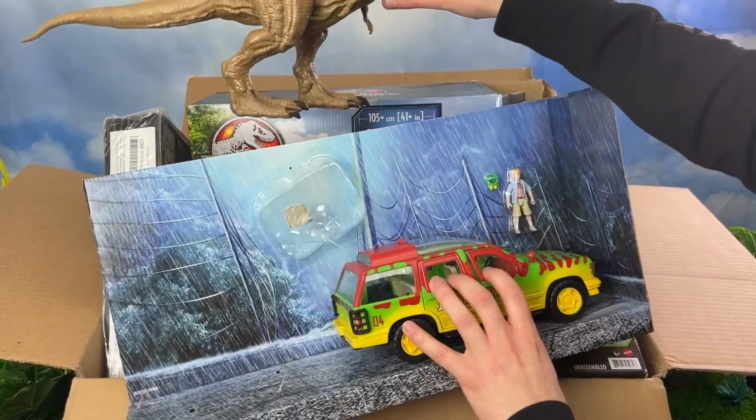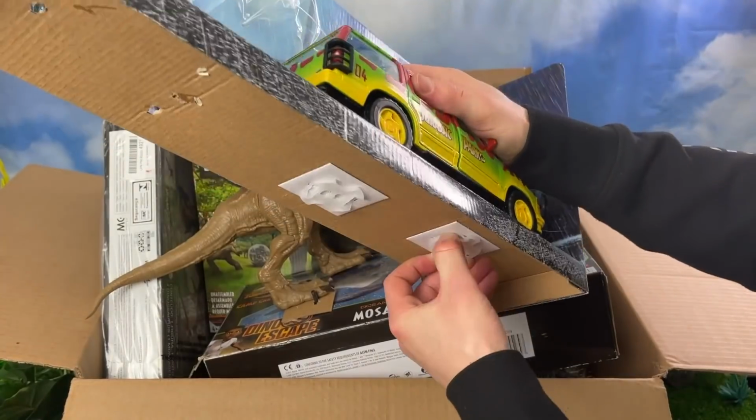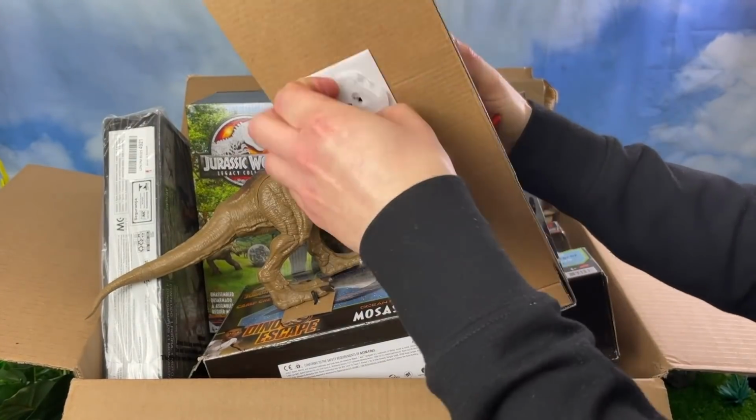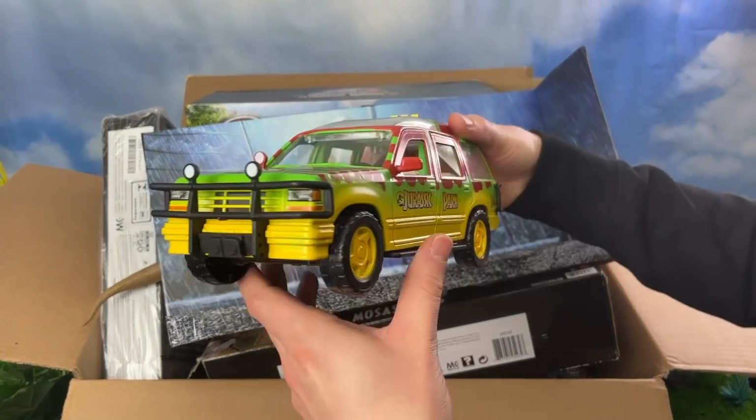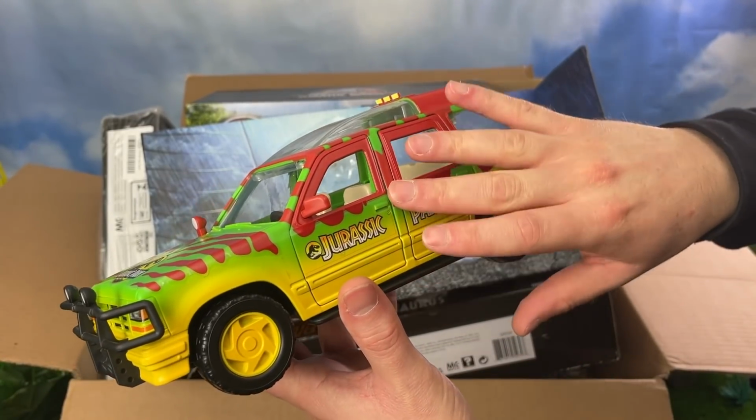Next, let's check out the car that came in the pack. So let's go ahead and get this car out. These little twisty things on the bottom. I just love this coloring. Look at the yellow and it fades into the green and the red.